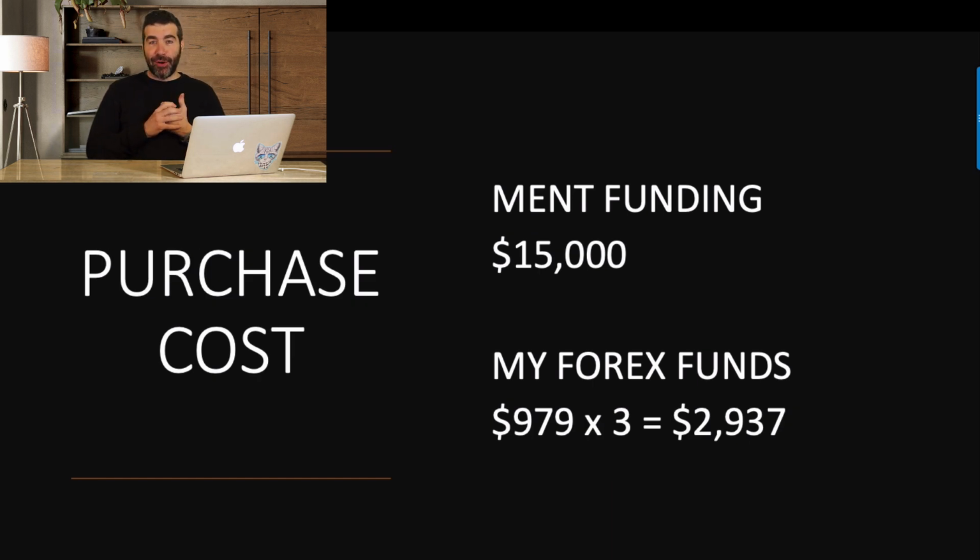The purchase cost, as we all know, for Ment funding's $2 million account is $15,000. That's what you're paying to take an evaluation. Now, My Forex Funds, for their $200,000 account, is $979. So $979 times 3 is $2,937. Let's call that $3,000. That's 1/5 of the $15,000 of Ment funding. So for $600,000 of funded accounts, you could pay $3,000, or you could pay $15,000 for a $2 million account.